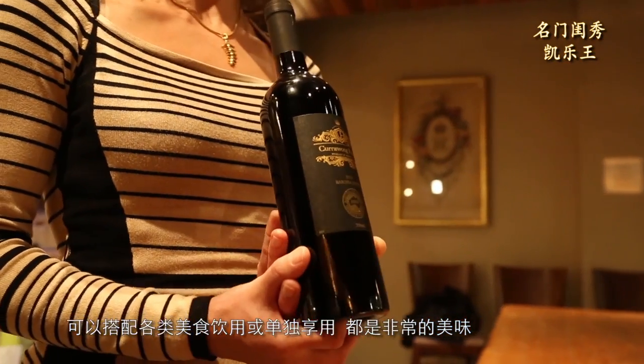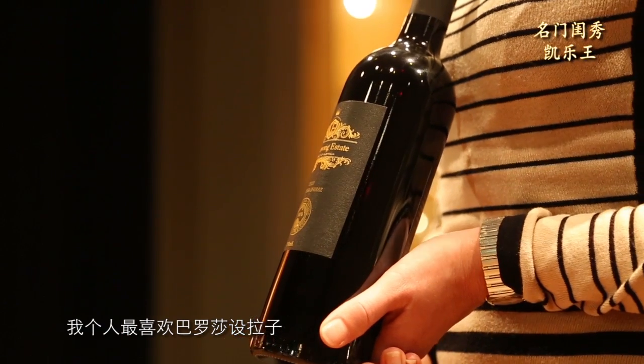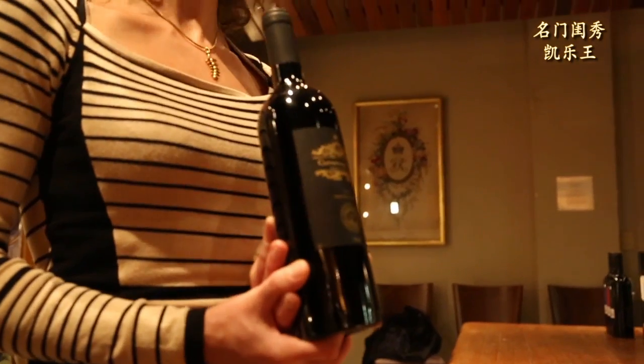To me, they're wines that you can easily enjoy at all the banquet occasions. You can either have them with food, or you can have them without food as well. I think they're just absolutely delicious. And personally, I just love Barossa Shiraz. There are many different types of Shiraz styles in Australia. You can have Shiraz from cool climates or warm climates or even hot climates like the Barossa. So depending on what you like, you can choose whatever type of Shiraz you like. Personally, I think this is the wine that everybody should be drinking.